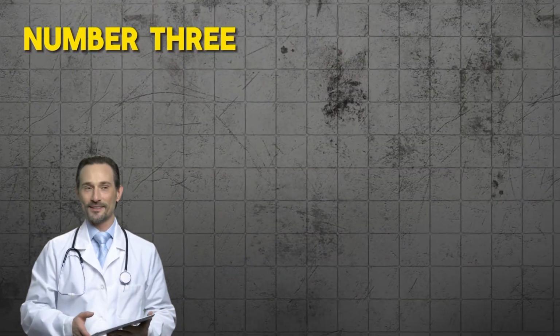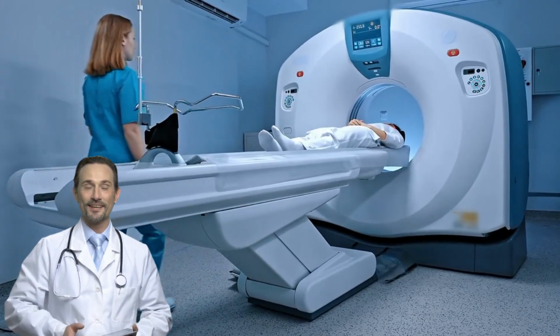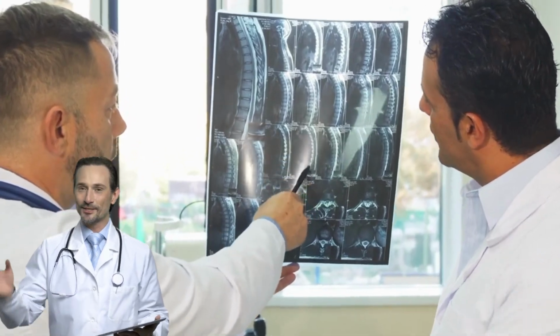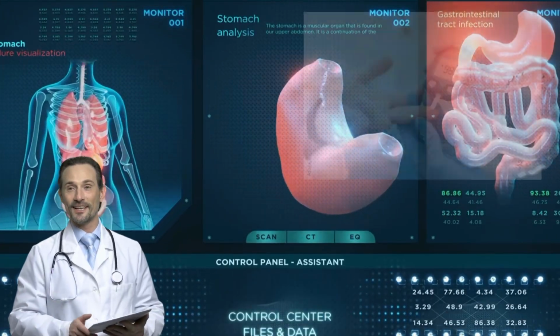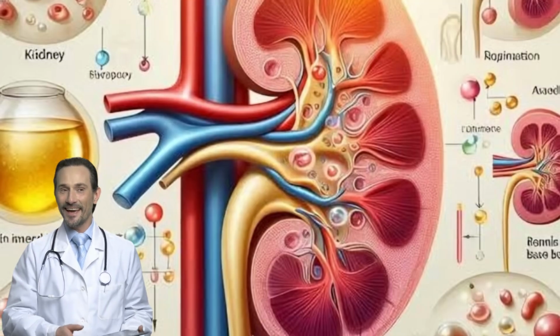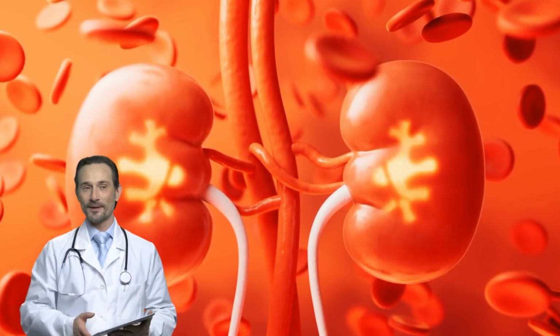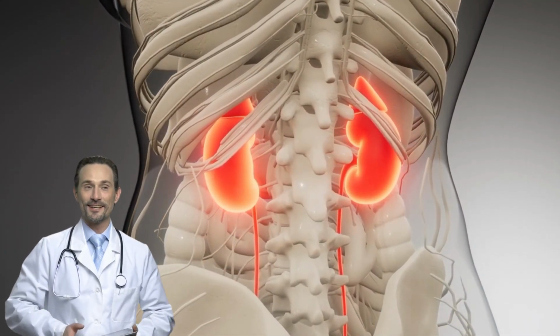Number 3. Imaging contrast dyes. Medical imaging like CT scans, MRIs, and angiograms often require contrast dyes, which can be toxic to your kidneys. This is especially dangerous for people with diabetes or kidney disease, since their kidneys already have trouble filtering waste. Contrast-induced nephropathy is a real condition where the kidneys become damaged after exposure to these dyes.